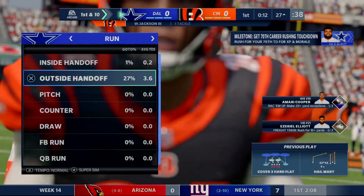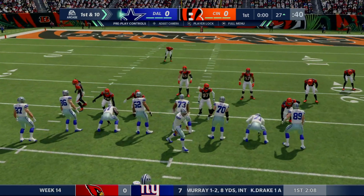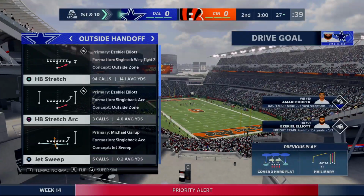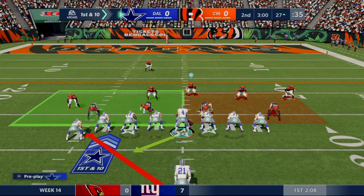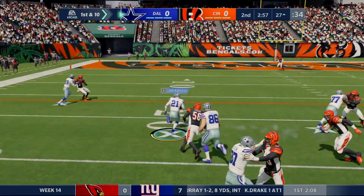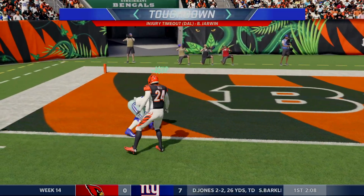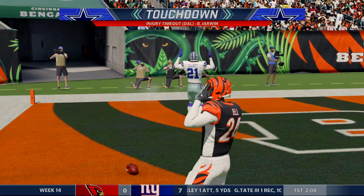A big play here for Dallas. 43 yards. 3 tight ends in the ball game here on 1st and 10. No score after 1 on EA Sports. Oh, he's got a little daylight. And he'll take it into the end zone for a Cowboy touchdown.